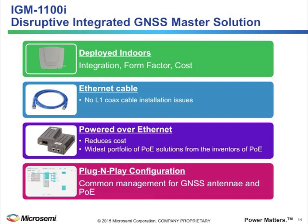The way you deploy the product is you actually connect this product to a switch, for example, that then connects to the small cells, and all of that is through Ethernet. So Ethernet is very prevalent in buildings across the world nowadays. So we just use a regular Ethernet cable, no more thick conduits for GPS cabling.